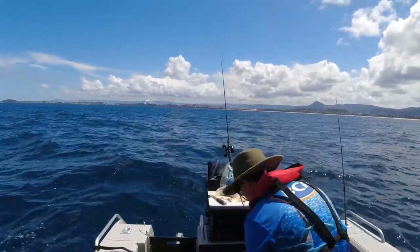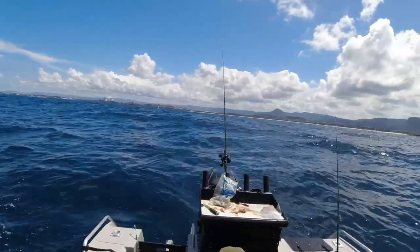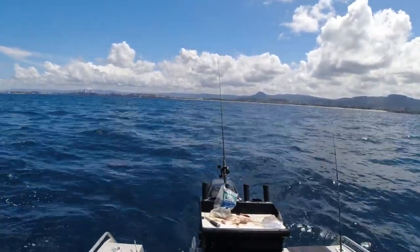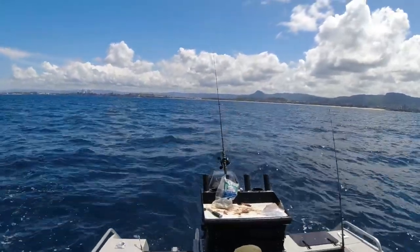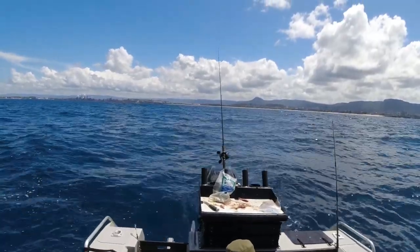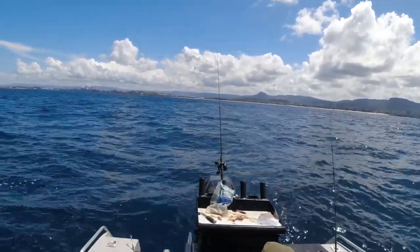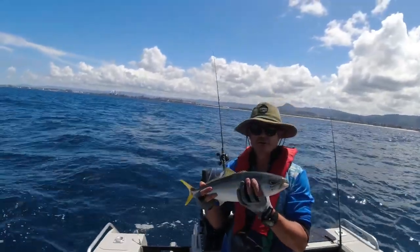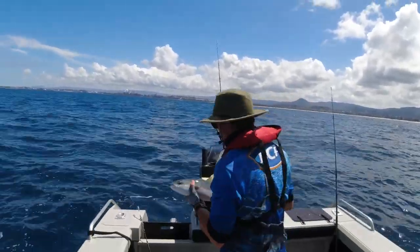So, kingfish. Size we have on kingies. Yellowtail kingfish, 65 centimeters. This one goes 52. Nowhere near big enough, but such good fun. Really good fun catching these things. Okay, he goes back.